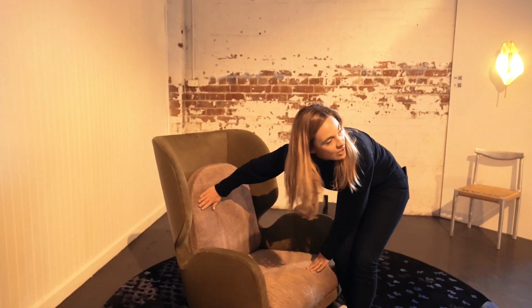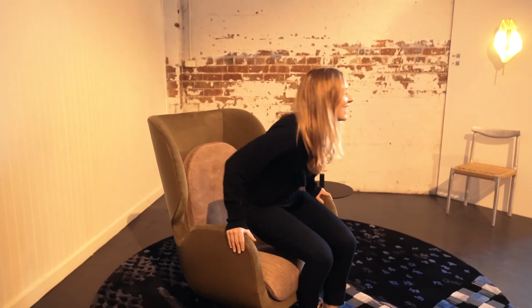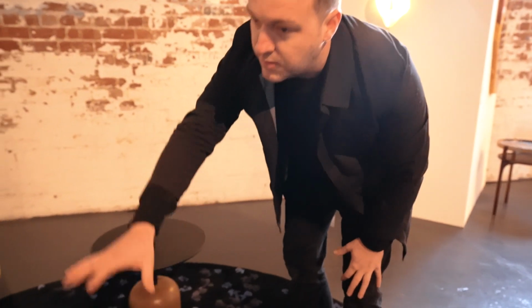What is this? Tom, what animal is this? Unicorn. It's unicorn? Oh my god, my favourite. All hand-stitched, there's over 100 hours in each chair. The mustard one's over in the other space. I like this muchly, Tom.